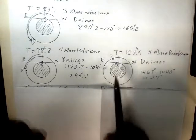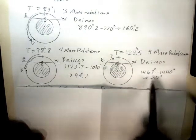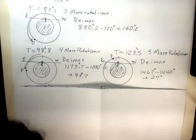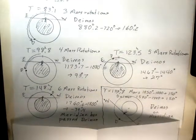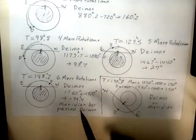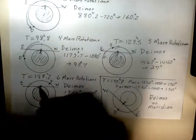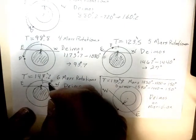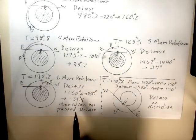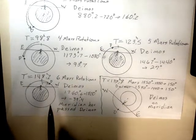but it's not quite right yet. Mars has not quite caught up with Deimos, but we're 27 degrees past our 0 degree sort of start line. If I go 6 Mars rotations, Deimos is now 39.4 degrees back this way. The meridian has moved past Deimos. So 6 Mars rotations is too long. 148.2 hours is too long.